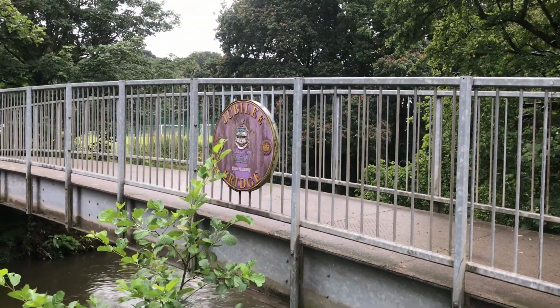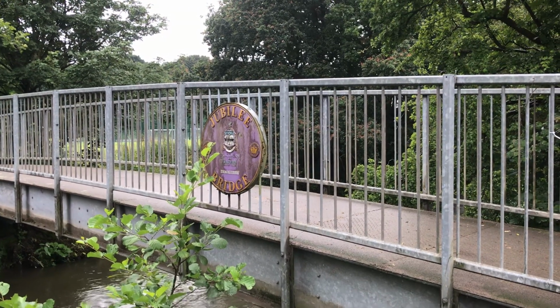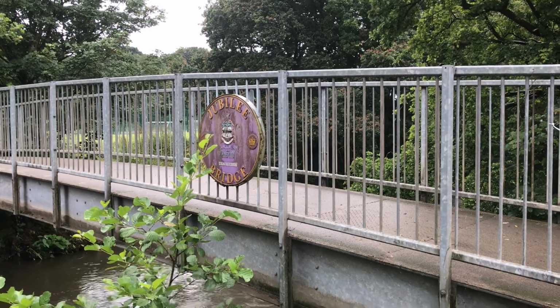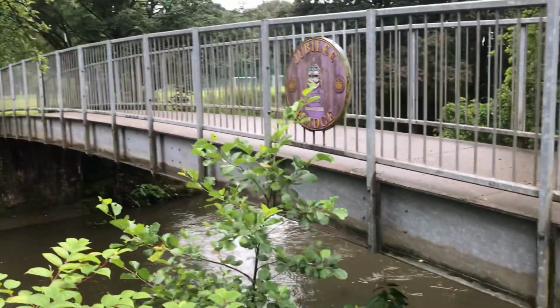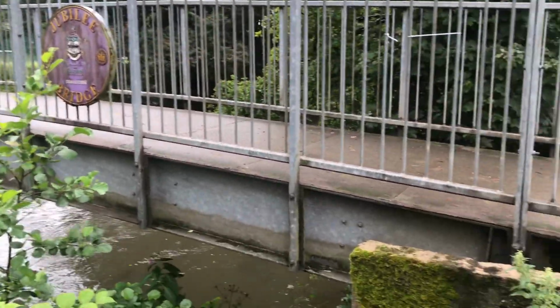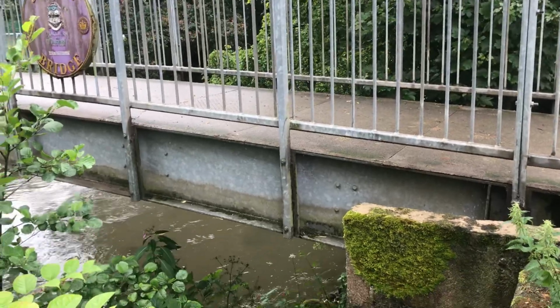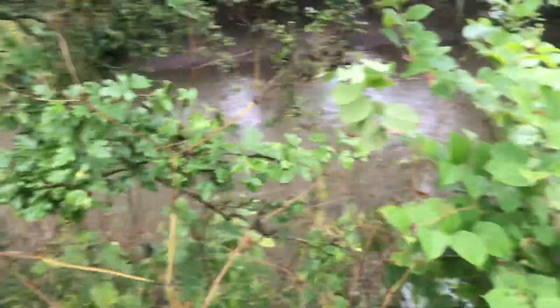Jubilee Bridge, 2002. Look at the construction in that bridge. Now there's a couple of arch bridges here as it is, but I like this one as well. Well, shall we get down and have a look at it whilst we're here? Might as well.